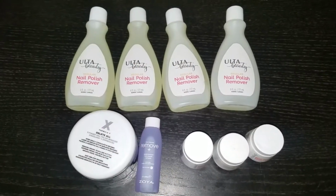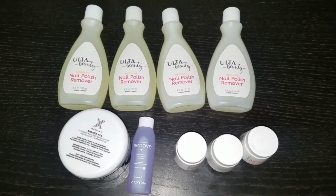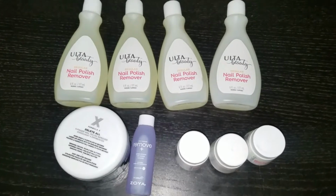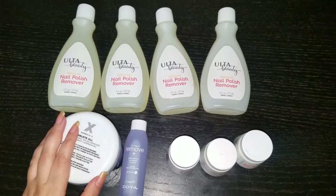And we've made it to the end. This is the last category. I just wanted to throw this in as a bonus because I do have multiples of this. This is my nail polish remover hoard, and I have 9 of them. I will hold myself from purchasing more, obviously, till I'm completely finished with this one.